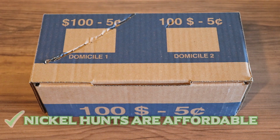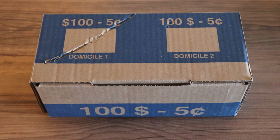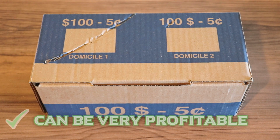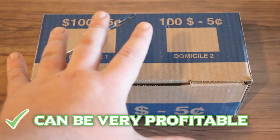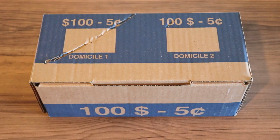Nickels are very affordable. They are only $100 a box, and you get 50 rolls in each box. There is 40 nickels in each roll, so your chance to find good stuff is very high. If you want, you can hunt 2 or 3 or more boxes at the same time, and you won't be breaking the bank. Nickels are also very profitable. If you find certain dates like 1970s, 1991s, 2000 Ps, they actually will have a decent premium to them.